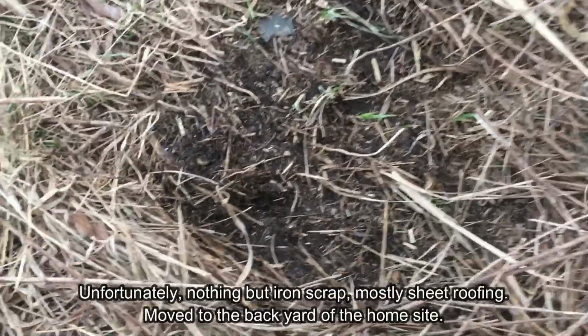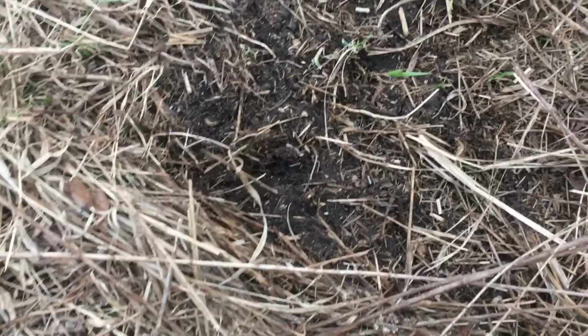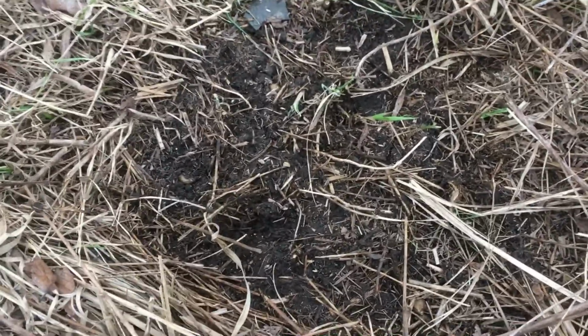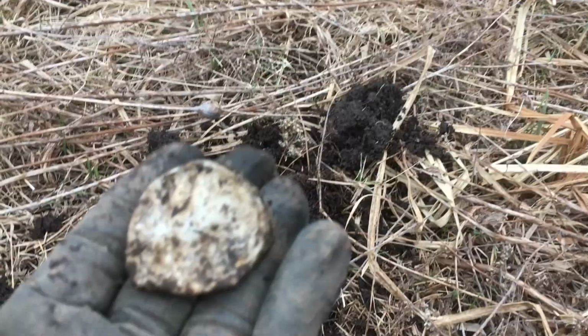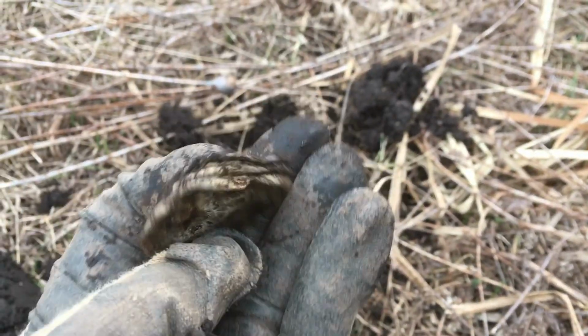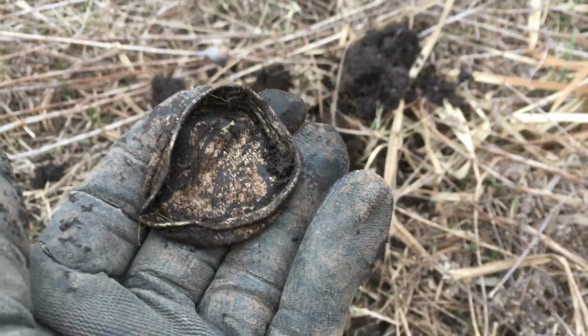Well, we got a solid 29, 30, 31. It's pretty shallow, but it's larger. Let's take a look and see what we got. Aluminum lid right near the surface. Oh well, see you on the next.